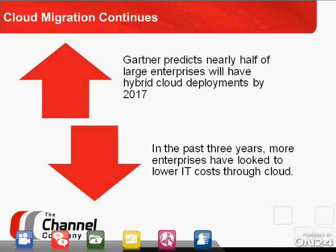And this first slide here, the cloud migration, everybody knows that cloud is accelerating. It's something that everybody's talking about, and if they're not talking about it, then they're actually deploying it. And this is an interesting data point that came out from Gartner not too long ago. Gartner predicts nearly half of large enterprises will have deployed hybrid clouds by 2017. And that's important because we're not talking about just public or private cloud. We're talking about a mixture of clouds. So there may be dedicated private clouds being hosted and built by a solution provider, and also use of public clouds, whether it's software as a service or infrastructure as a service from larger vendors like Amazon, Microsoft, Google, what have you.